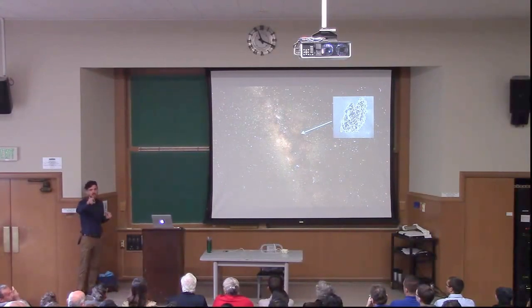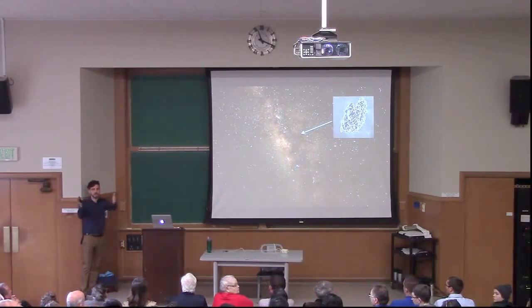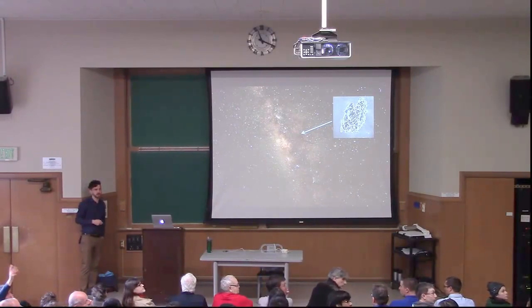Also, there's some people standing on the edges. If there are empty seats in the middle and you guys maybe want to squeeze towards the middle, it might make it a little bit easier for people to sit down.